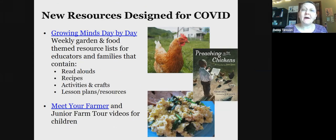We touched base a little bit about the resources for COVID. We also have Growing Minds Day by Day, which is a weekly garden and food themed resource list. We do read alouds, and we did that specifically when COVID hit. We knew that there were families at home that maybe didn't have the resources, the books at home. So we made sure that we could find the books that were being read aloud on YouTube. So you'll find that all of the Growing Minds Day by Days are all read aloud on YouTube. So you could use that in your classrooms. And we have recipes that will go along with the theme. For example, we had just done, well, obviously Valentine's Day.